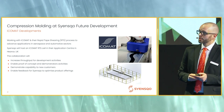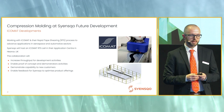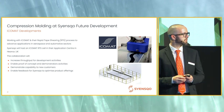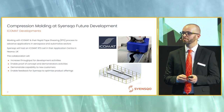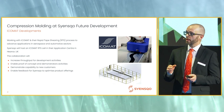And lastly, I'd like to touch on our ICOMAT developments. ICOMAT, and in particular their rapid tape shearing or RTS process. If you're not familiar with this process, it's worth checking out. I know they're here at the stand, but it's a really interesting, novel process with some completely unique benefits.